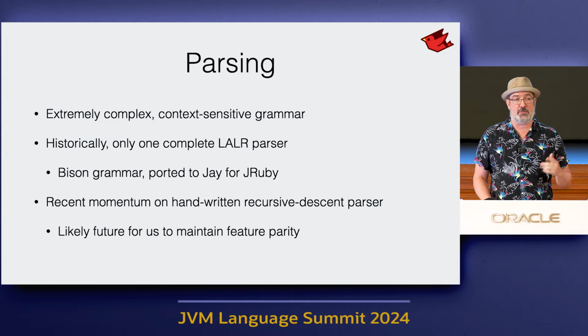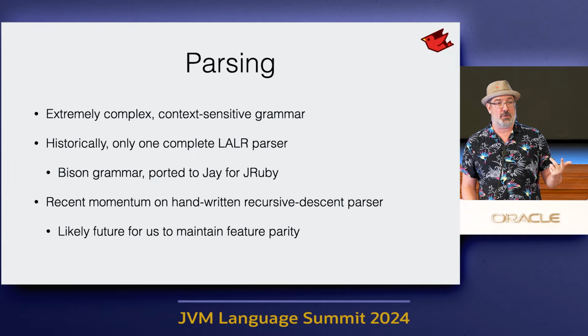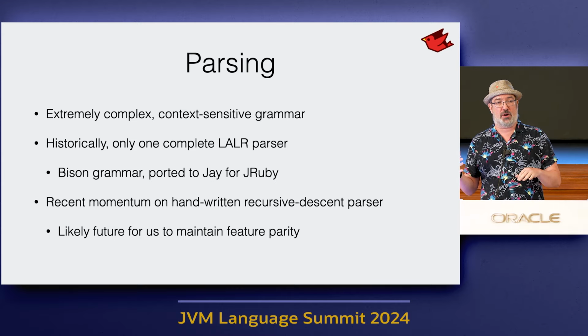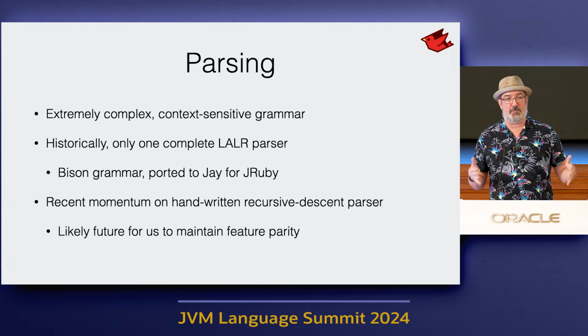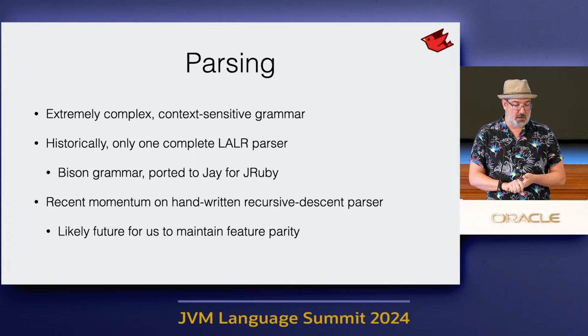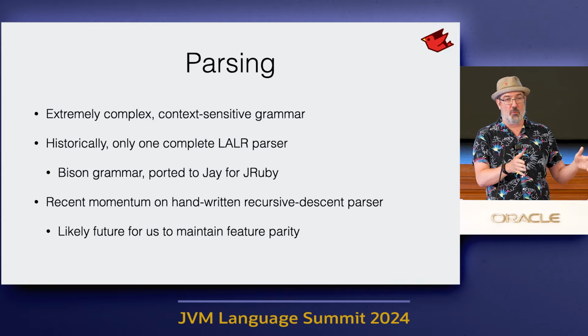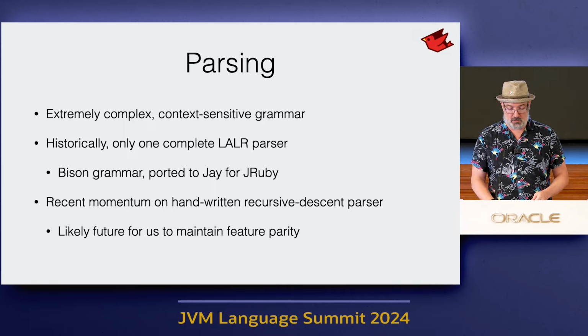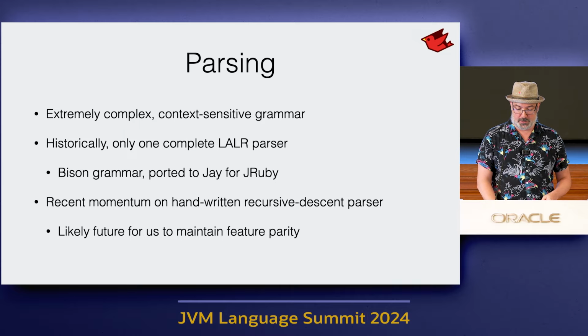Historically, there's only been one complete parser. It's an LALR parser based on Bison. Lots of little tricks in there that reduce the context insensitivity of it. We ported that to a parser generator called Jay that generates Java code, and that's how we've kept up for many of these years. Recently, there's been work on a new parser called Prism that we hope will align our work with the CRuby work, and we won't have to maintain our own parser anymore. I'll talk more about that in a second.